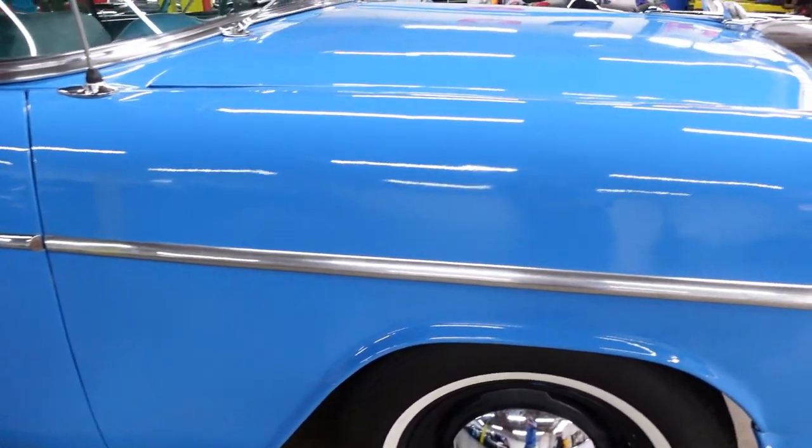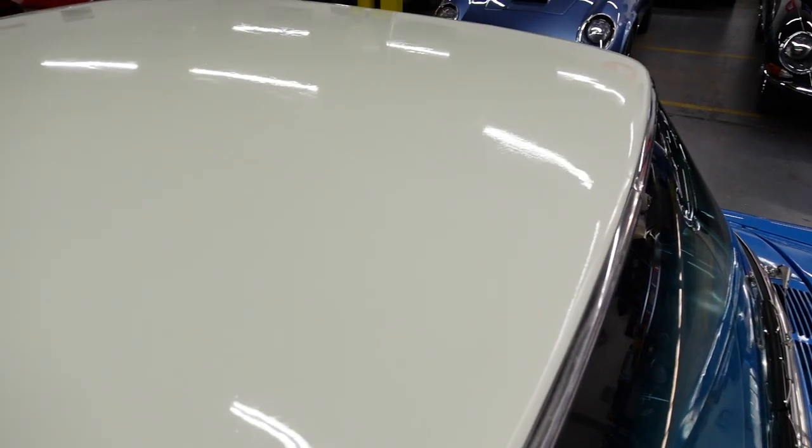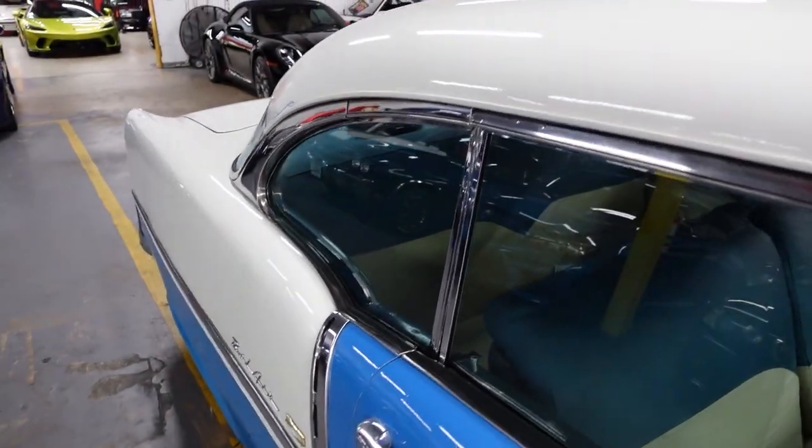The front fenders appear to be original, as does the hood. The roof, also original, does show some bodywork having been done underneath the glossy white paint.